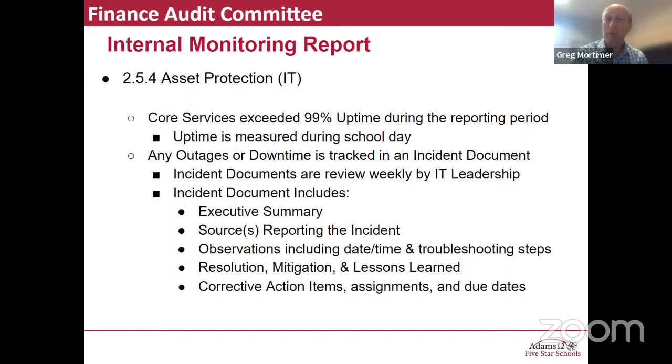We have a pretty well-established process within the IT department when there's some sort of outage, for instance, if there's a network outage or an application is down for a certain amount of time. As soon as the IT team becomes aware of any outage, whether or not our customers, meaning parents, students, and staff, have noticed it yet, we have an incident document. This is just a Google document that has the key information we capture in response to whatever outage we might be experiencing.